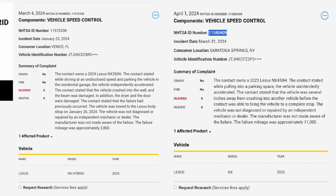The contact owns a 2024 Lexus NX 350H, and they're saying that the contact stated that while driving at an undisclosed speed and parking the vehicle in a residential garage, the vehicle independently accelerated. The contact stated that the vehicle crashed into the wall and the beam was damaged. In addition, the dryer and the door was damaged. So I'm assuming there's a dryer in front.